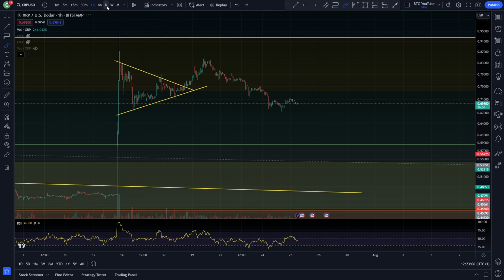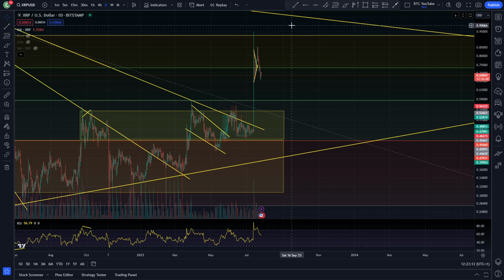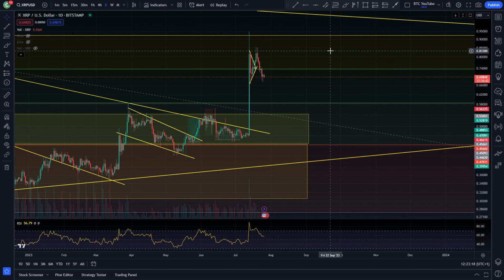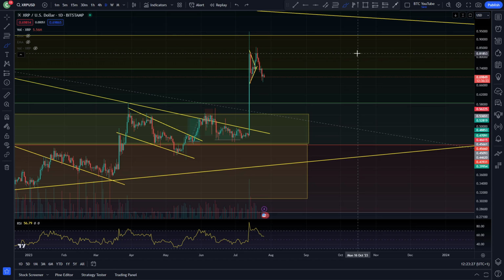Obviously we are looking for that settlement on the lawsuit now. If we do see the settlement, we could see some crazy price action to the upside as well. But right now it looks like XRP is just chopping sideways in and around this area. I'd probably expect a little bit more retracement, in my opinion, but we could easily see ourselves ranging in this area, as I said, anywhere from around 67 cents up to around 86, 87 cents realistically. So for now we are just sitting and waiting and seeing what's going to happen next with XRP.